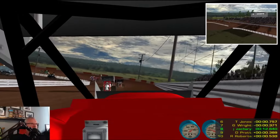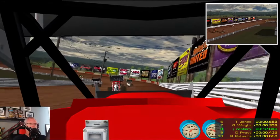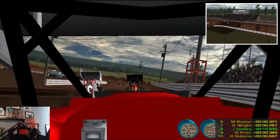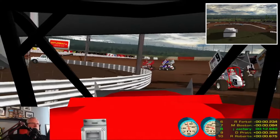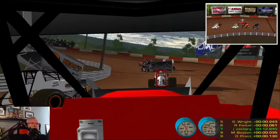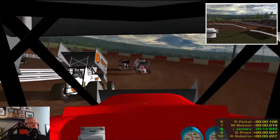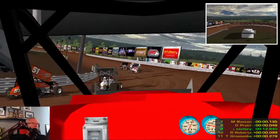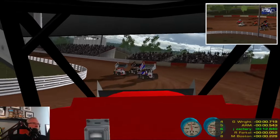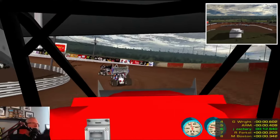We got 9 laps to go. Get a top 5 here. Car feels good now. Right rear is about 72 degrees, 10 pounds of air. It's working good. We got Rick Ferkel in the zero car. To the high side. Let's see what Ferkel's got. He helped Christopher Bell get going in racing.